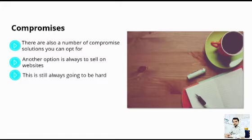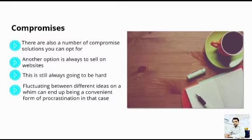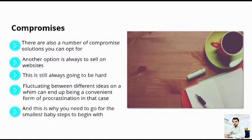Most of us have multiple interests and multiple ideas, and investing all your time and effort into one website or one affiliate marketing strategy means that you're putting all your eggs in one basket. The fear of failure can be so great that it prevents you from ever really trying. Fluctuating between different ideas on a whim can end up being a convenient form of procrastination in that case. And this is why you need to go for the smallest baby steps to begin with. This is why you need to focus on the types of projects that you can finish more quickly and easily.